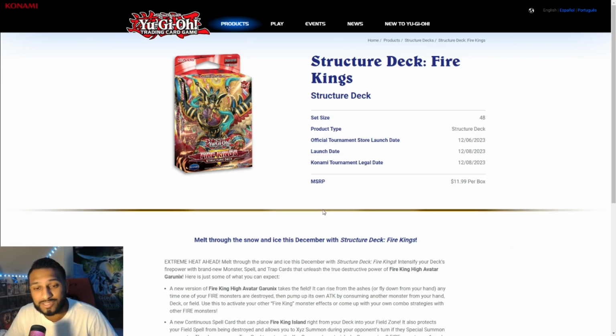And I'm definitely picking this one up. I'm definitely gonna play with it. I'm definitely gonna go in my locals and try to win as well. It's going to be great. I can't wait for the structure deck coming out December 6th at your OTS stores and December 8th everywhere. Definitely worth your time, worth your money.